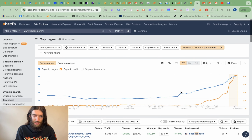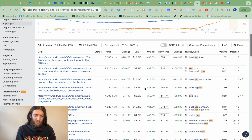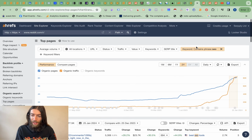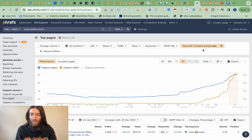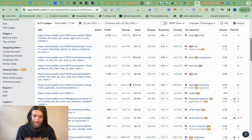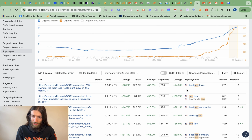So for that, I'm in AHREFS. When you first put in reddit.com/r, you'll probably find that AHREFS is unable to actually give you any pages because there's just so much data there. But what you do is you put in the keyword, the niche you want to target, and then it's much more able to cope. Even with SEO, still 10,000 pages, but I find anytime if I put in the actual keyword, then AHREFS is able to cope and display me all the current rankings. So then we can go through and find pages that are already ranking relevant to our industry.